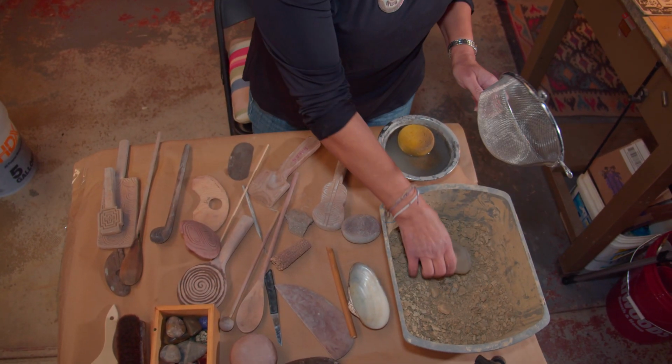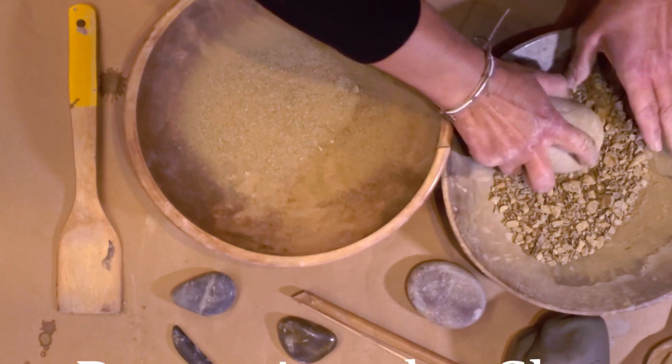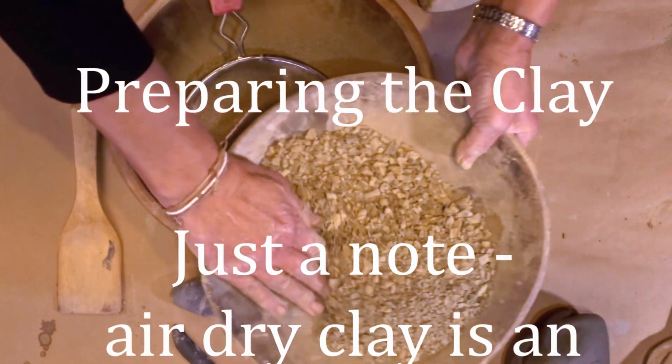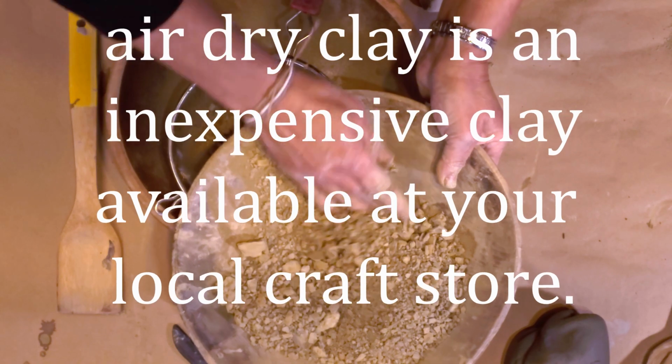This is dried clay that came from my neighbor's pond. And the type of clay that we'll be using today is just earthenware clay. There are different kinds of clay. The earthenware, which is like a low fire clay.